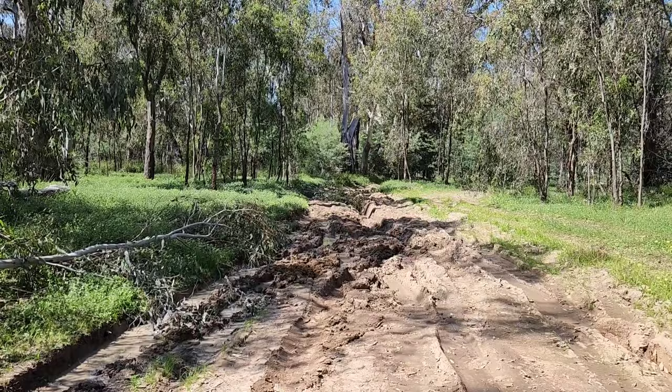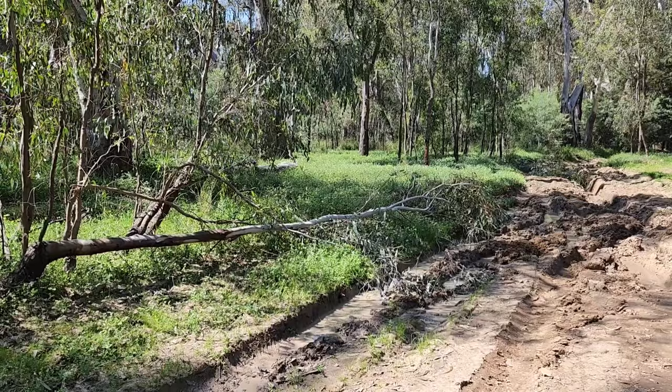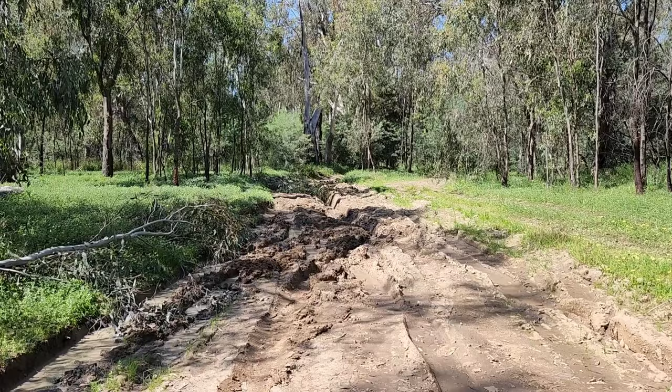So this is just from the other end. There is obviously... he's come in, and he's tried that tree, no luck. And then gone through and tried that tree.